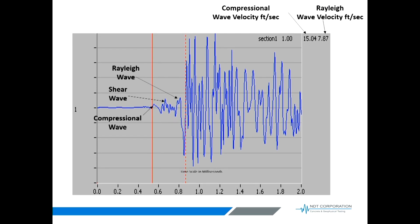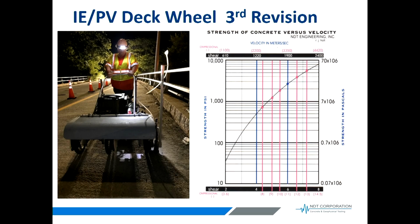Now, the energy waves that we're looking to record, each one's a little bit different. Compressional wave is the first arrival, shear wave comes in later, and then the Rayleigh wave's got a little double hitch on it. And it's the first arrivals that give us the information. Once the second arrivals come in, there's energy waves bouncing all over the place. But the first arrival on channel 1, channel 2, channel 3, and channel 4, or whatever the sensors are, gives us the information, velocity information, and the frequency information.